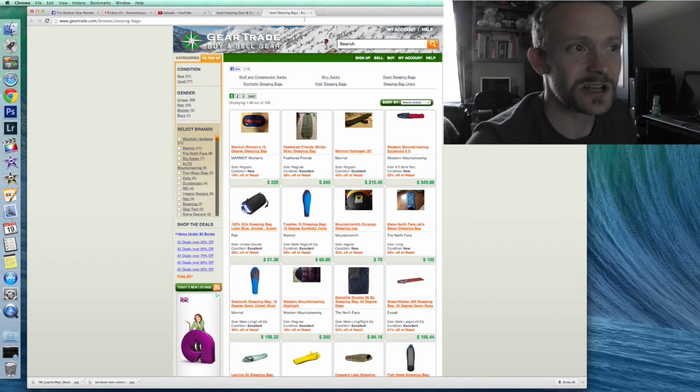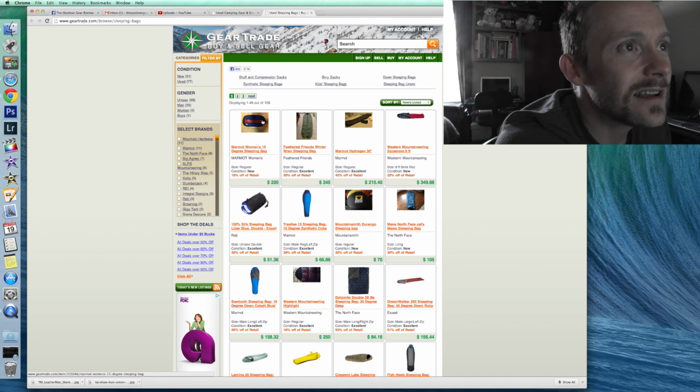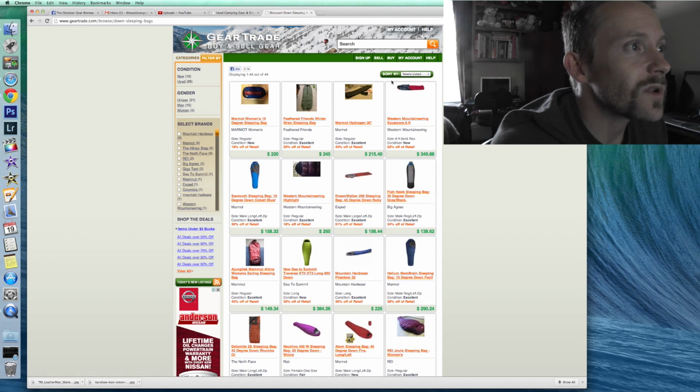Last little stop for our site right here will be sleeping bags, it looks like. Let's see, what could we find? It's winter, it's getting cold, so let's go ahead and narrow this down to down sleeping bags. We definitely want something that's going to keep us really, really warm. We're going to narrow our search for Mountain Hardware.